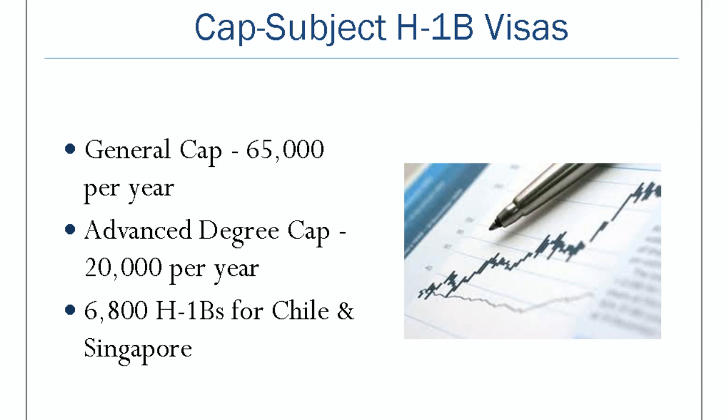And in addition to that, we have free trade agreements with Singapore and Chile, and there are 6,800 of those 85,000 visas that are reserved for people from those 2 countries. But in reality, less than 1,000 people from those countries use the visas, so the rest go into the 85,000 pool.